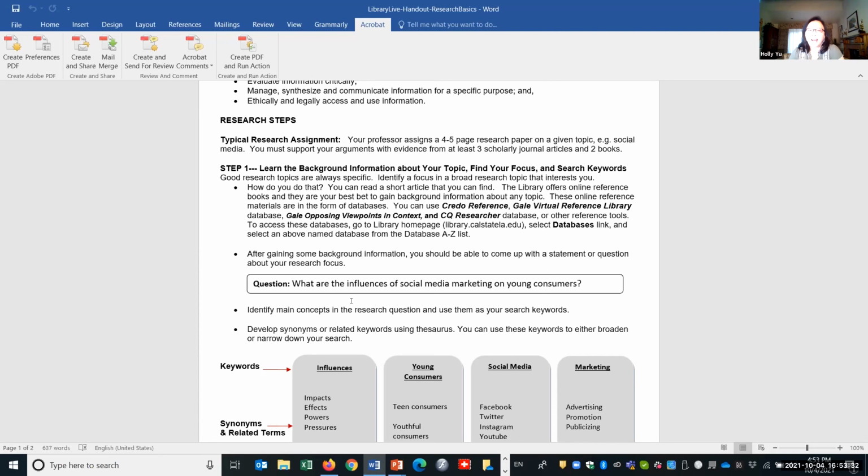So once you have all this concrete idea of what you want to write about, then you can develop your keywords to do the search. Otherwise, you just have social media, you don't really have a great focus, what aspect of social media you wanted to discuss. So this is the difficult step for all of us, particularly for us, as we just started learning writing a report.